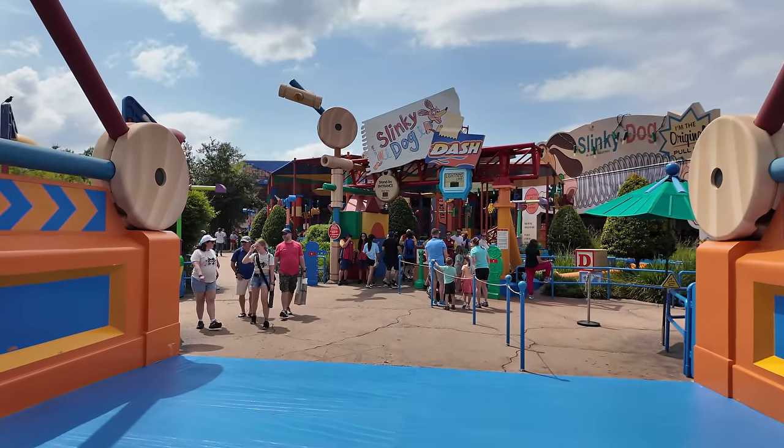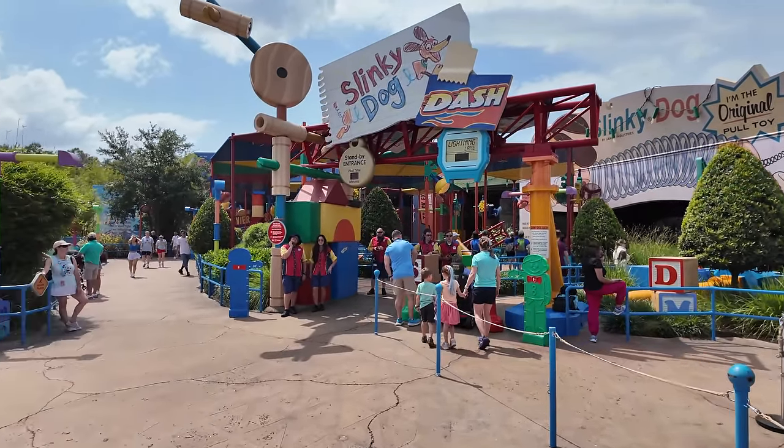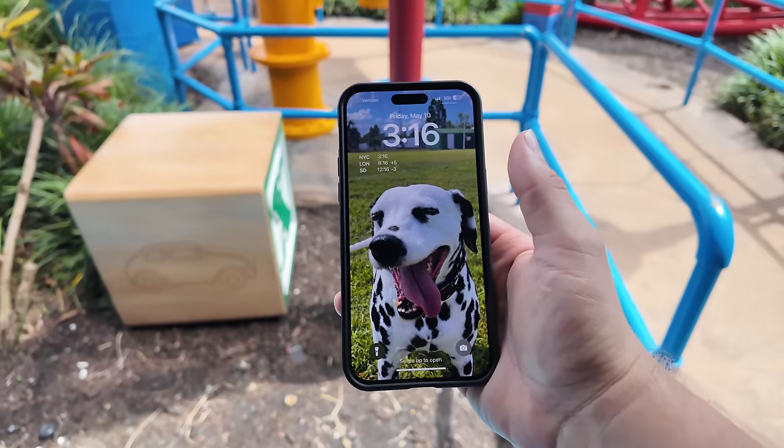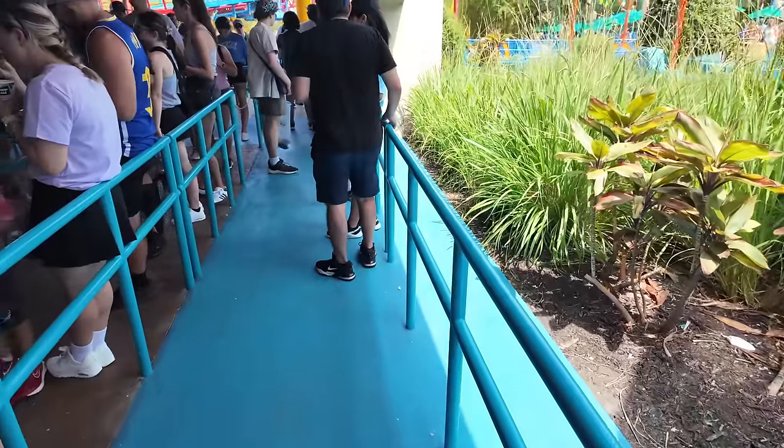I honestly might be crazy enough to just wait in the line. It's just 75 minutes, but like I said, I like it that much. But I already bought the Genie Plus, so I don't feel like, you know what I mean? If I didn't buy the Genie Plus, I would just wait in line. But now that I got the Genie Plus, I'm like, why am I waiting in line? The line looks, honestly, not that bad. Not that bad at all. I think I'm going for it. I think I'm gonna time it. 3:16 from this point right here.